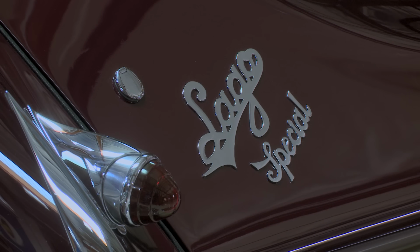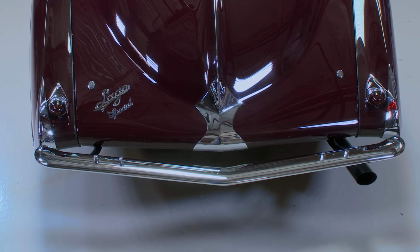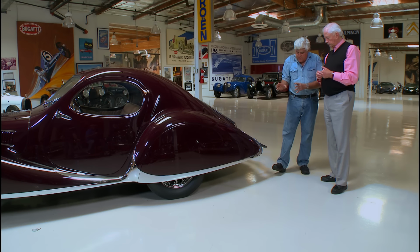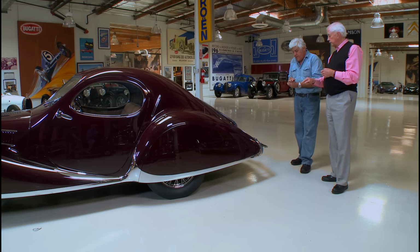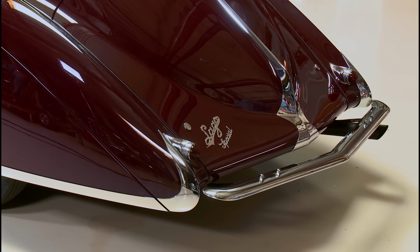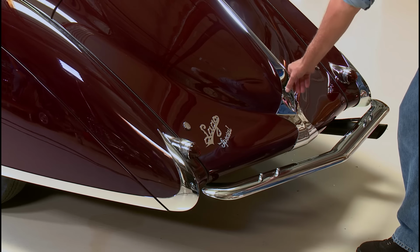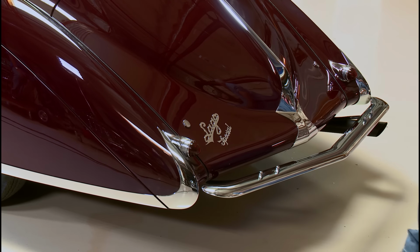And this is what those guys did well, this use of chrome. I mean, if anybody else did this, it would look vulgar and crass, but they knew to put just enough so it really accents the car. Just how much beautifully not to use. Yeah, right, exactly. I love this chrome piece here. Look how beautifully done that is. That's all one piece.